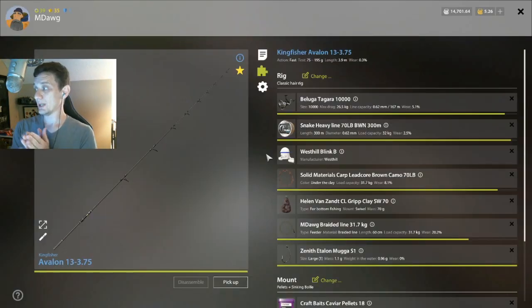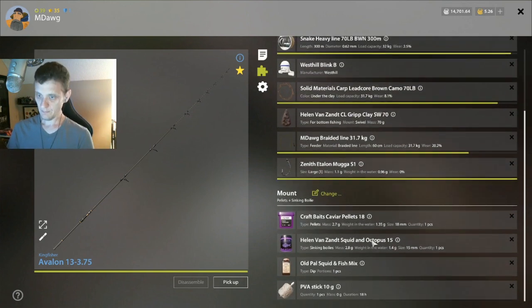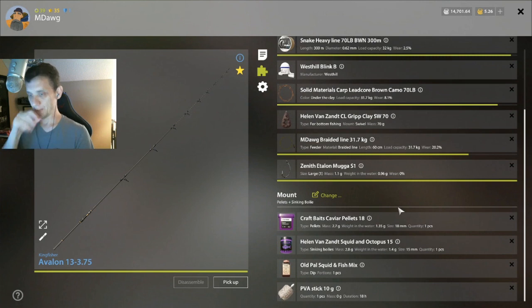And the fish that we're wanting to catch here are sturgeon, sterlet, burbot, and catfish. Catfish are very desirable here at this river, and if we catch one, I'll show you why.